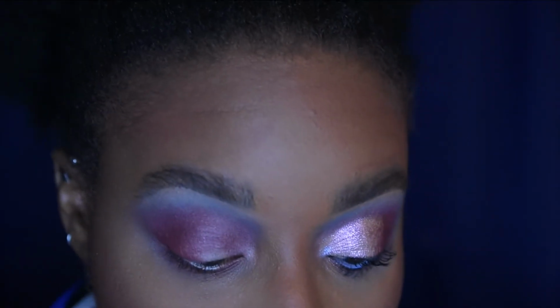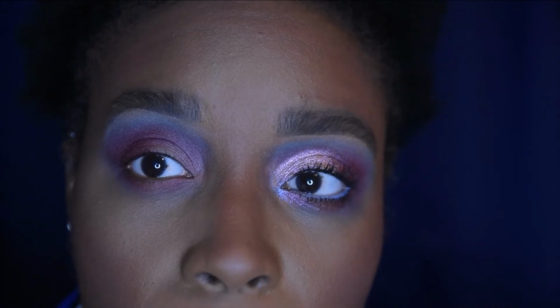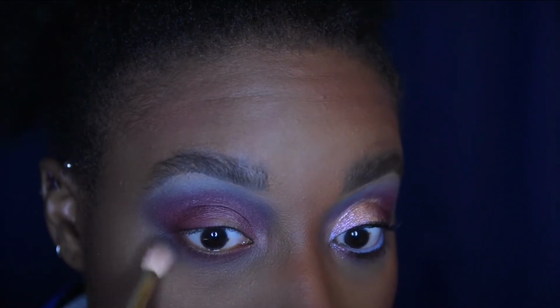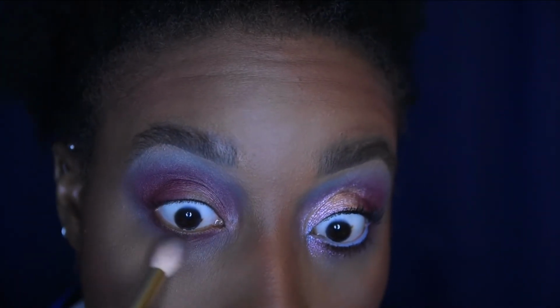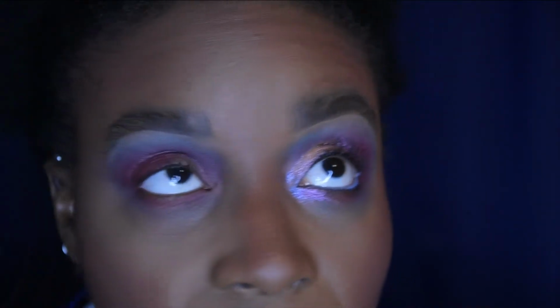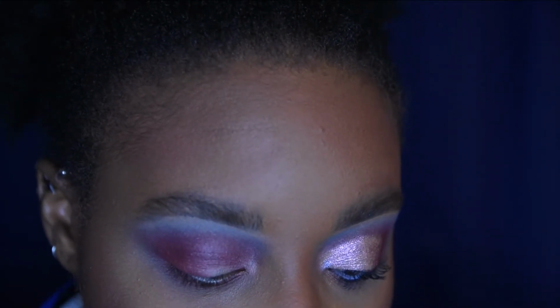Okay, I think that's pretty good. Actually, at least from what I can see on camera, I don't even see it at all. So I'm just gonna take what is on the brush, and we're just gonna blend her out just a little bit more. Okay, now we're going to cut my lid.